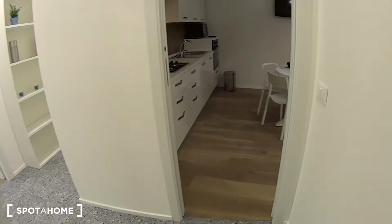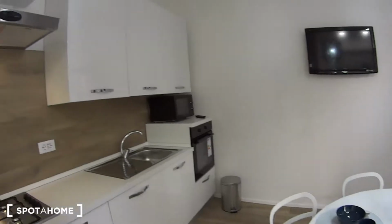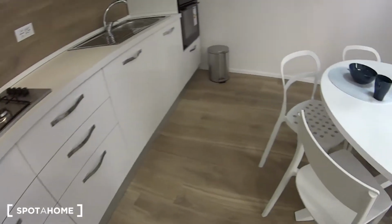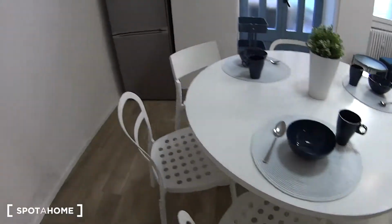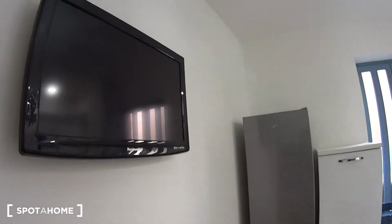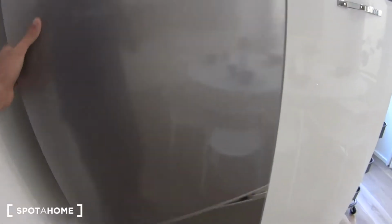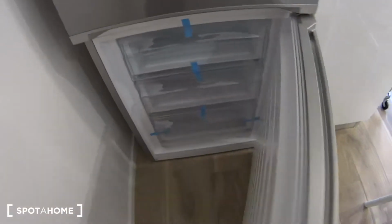And over here, just on the opposite side, we find a shared kitchen, which is a nice and modern one, fully equipped as well. In the middle of the room, we've got this round table with 6 seats. On this wall, we've got a flat screen TV, and in that corner, we have the large fridge with plenty of shelvings and a built-in freezer at the bottom.